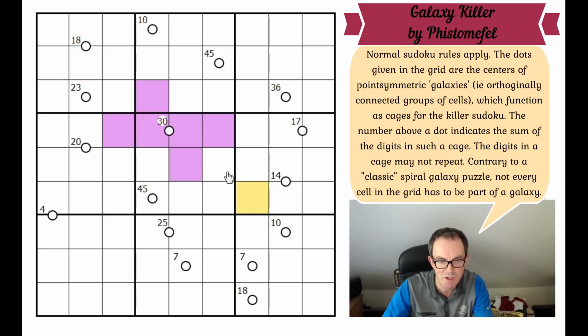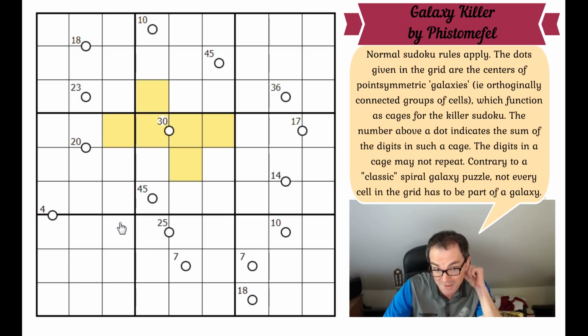So we're going to build up these shapes in the grid and then have to solve a killer Sudoku that results from them. It is just a brilliant idea. I'm very much looking forward to trying this, as you've probably gathered. Do have a go yourselves. Click on the link under the video. And with that, let's get cracking.